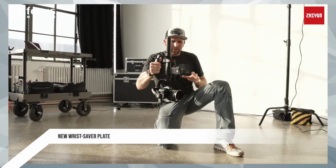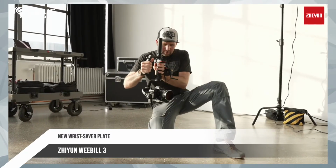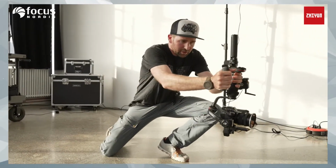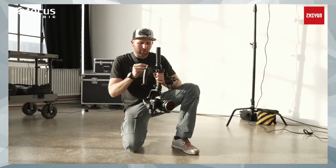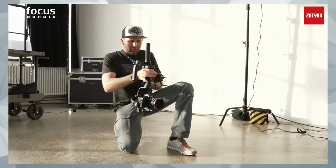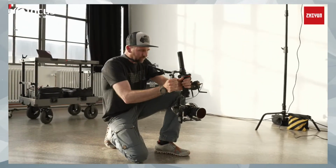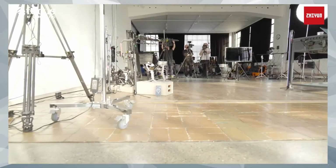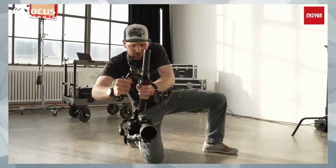So if we just wanted to imitate a slider shot, I can just move forward like this as long as I can reach. And if I want to do it even better, I can use this strap because then I get a third point of contact. And then the gimbal will be even more stable. So I'll just move to this side instead. There we go. So if we do a slider shot to the side, you can see with that third point of contact, we can get a super steady shot.